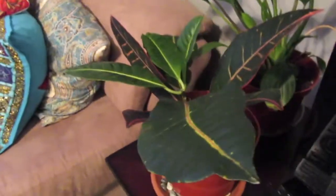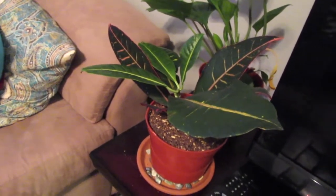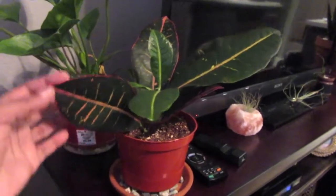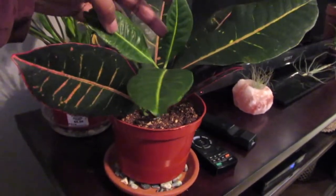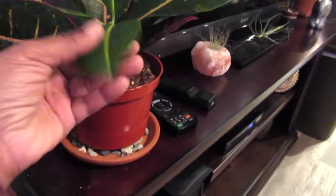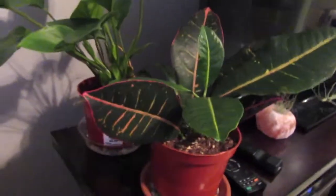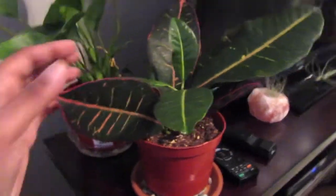I'm trying not to get shadows in the way. This is my Croton plant. This is one of the plants I had when I did my first tour, and it has grown. Actually, the leaves have gotten bigger. And then it gave me a couple new leaves. But if you notice, the new leaves are only green, while the older, bigger leaves are colorful. And I found out that that is because if they don't get enough sunlight, then when new ones grow, the color doesn't grow in. It just comes in green.